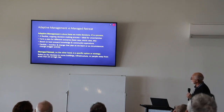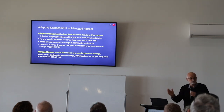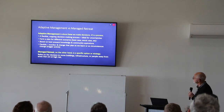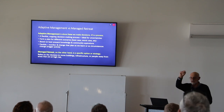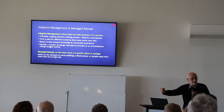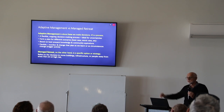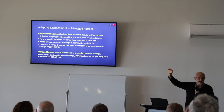Basically, adaptive management is a flexible decision-making process that enables you to adjust your plan to keep it live and to adjust as circumstances change. And you can form a plan for different scenarios. You can form a plan for that worst case erosion scenario. You can form a plan for a best case scenario. And if you want to, you can even form a plan for a more extremely optimistic scenario.